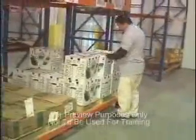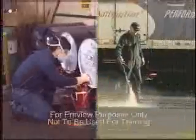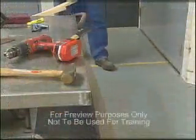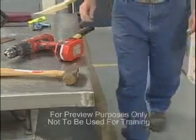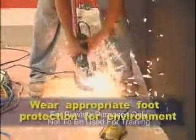Whether the risks at your work site include heavy or sharp objects, corrosive chemicals, slippery floors, or exposure to electricity, no work environment is free of hazards to the feet. To minimize your risk of injury, remember these safety principles. Wear the appropriate foot protection for your work environment.